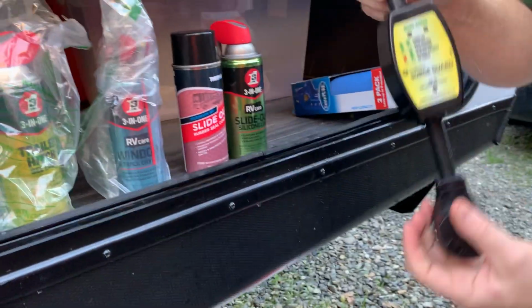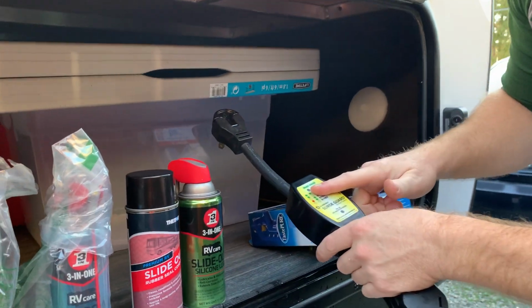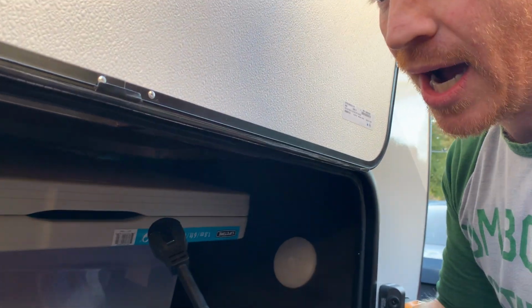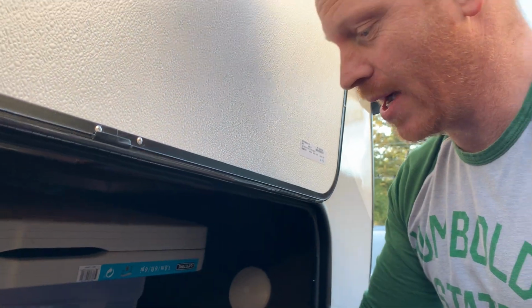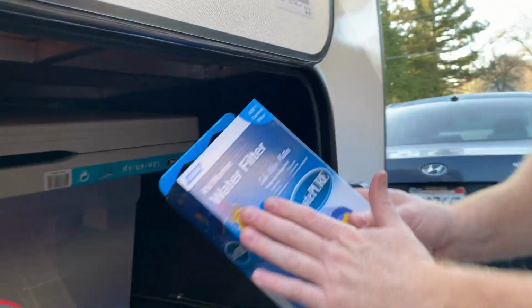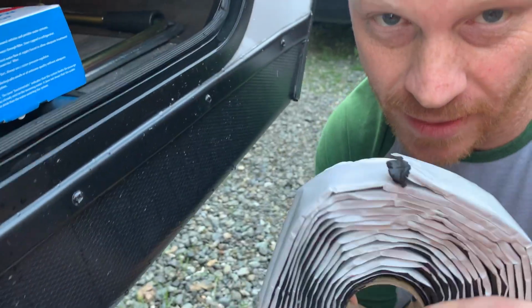You're gonna want to get one of these bad boys, a surge protector. They can be cheap or expensive, but this is the basic model. You can spend like $300-400 to get the low voltage one, but I'll cross that bridge later after dealing with this. You want some water filters, so the water going into your trailer is nice and clean. Here's that bottle I was talking about. You got to get a roll of this stuff.